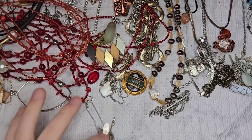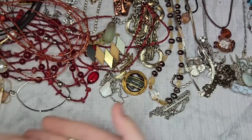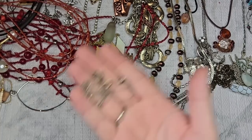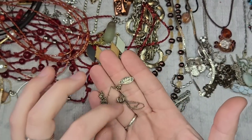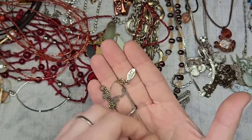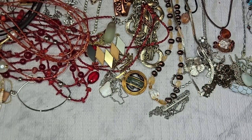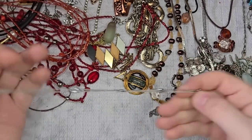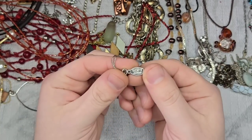It looks like it's in good condition. It just has that. Another one that seems like it's in good condition, I think. It is a Loft Outlet. It is an initial C necklace, and that will also just be $1. It is tangled.